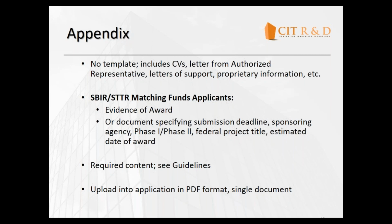If you learn the status of your submission at any time during the application review process, you should notify CIT within 2 business days. We discourage the inclusion of proprietary information, but if it is necessary for a thorough understanding of your technology or project, it must be provided in the appendix and clearly marked as proprietary.